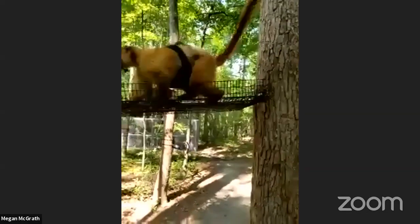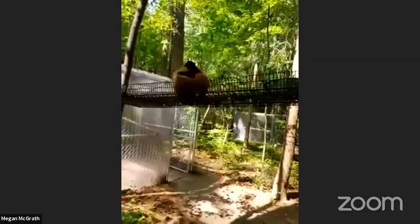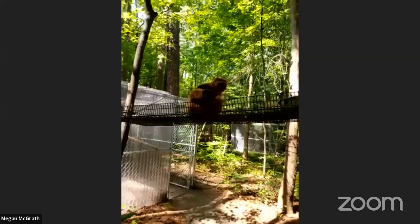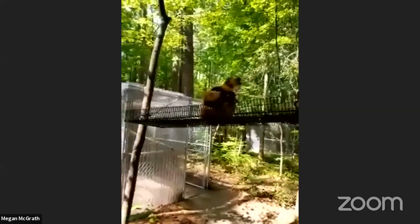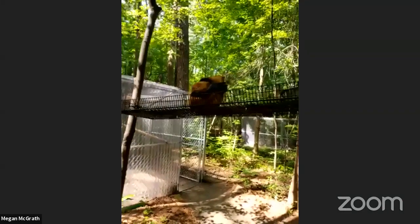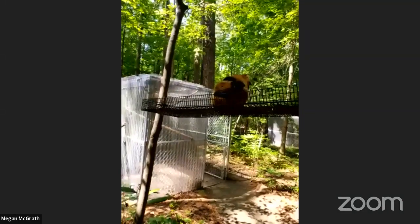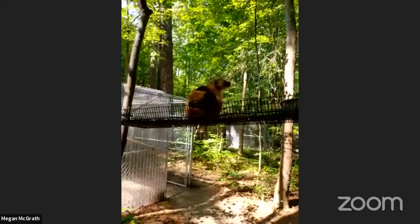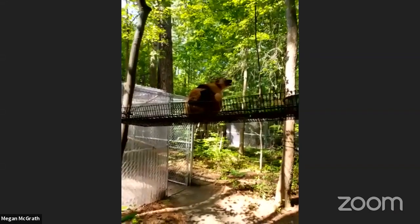I will point out that lemurs are not like people. We do not see lemurs staying in touch, going home for the holidays, or anything like that. As wild animals, lemurs are going to hit a certain age where it's time to move out and they don't come back to visit mom and dad. And that age usually coincides with their maturity into adulthood. That means when they hit the age that they can breed and have babies of their own.